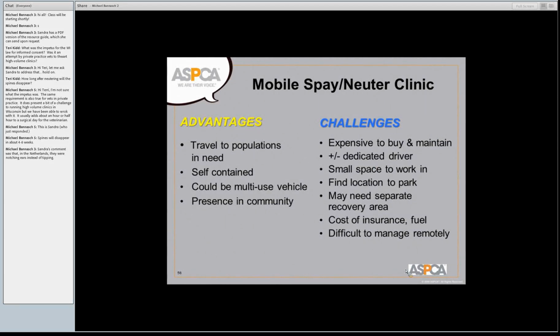Again, the same as MASH programs, they travel to populations in need. However, this is a self-contained unit. We avoid the constant transfer of equipment from home base to van to site. And some places do use it as a multi-use vehicle that could be used to transport animals, could be used in emergency situations, could be used as an adoption vehicle for some organizations.